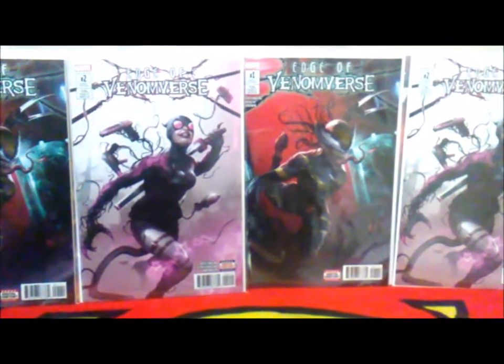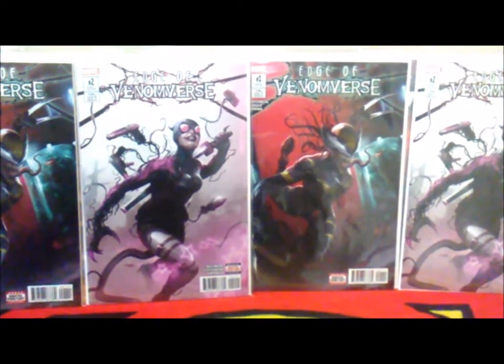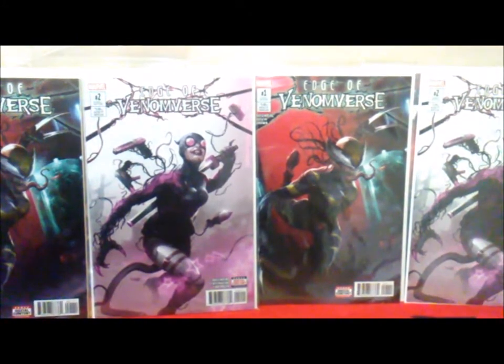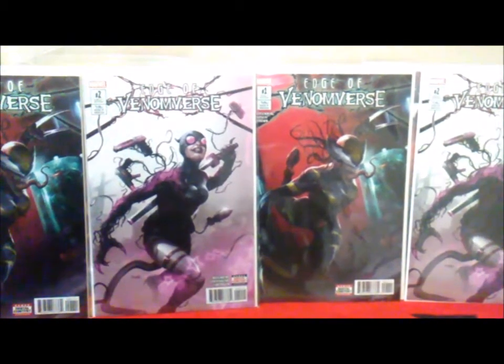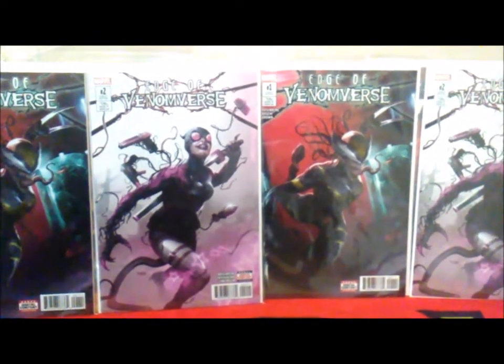But I had to pick up 2 #2s, man. Definitely love that Gwenpool, man. This is the one that I've been waiting on. Definitely love Francesco Mattina's artwork. It's very similar to Clayton Crane. Man, I know you guys that own these know exactly what I'm talking about. These books are absolutely beautiful, man.